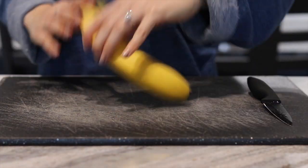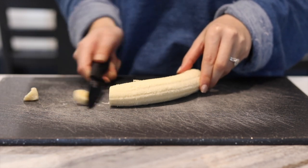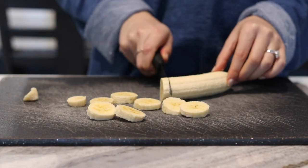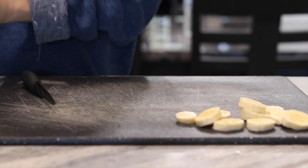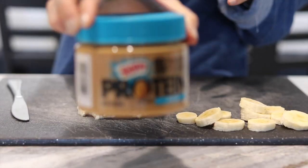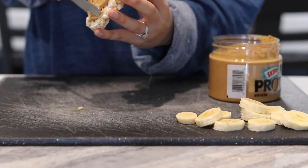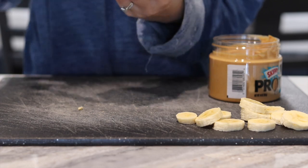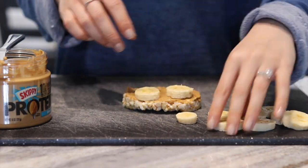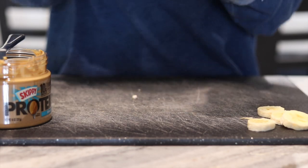So my next favorite snack are rice cakes with peanut butter and banana slices. The rice cakes are usually fat-free, so this is going to be a quick digesting, healthy pre-workout snack. I like to add just a light layer of protein peanut butter. And yes, they have protein peanut butter. I just discovered this at Publix the other day and I'm obsessed with it. I also like to add some slices of banana because, if you guys didn't know, bananas are a great source of natural sugars, simple carbohydrates, and potassium. So they're also going to help with muscle cramps.